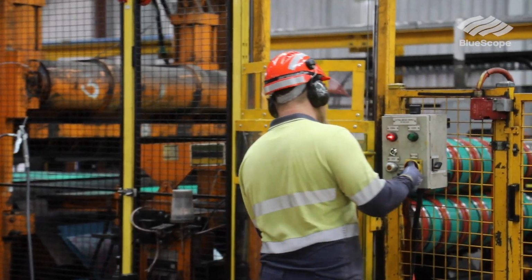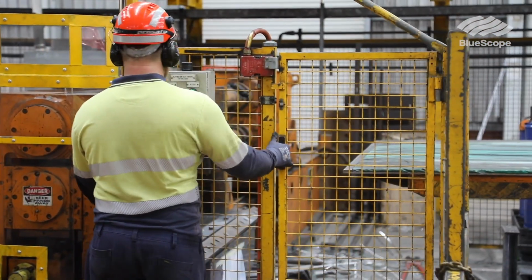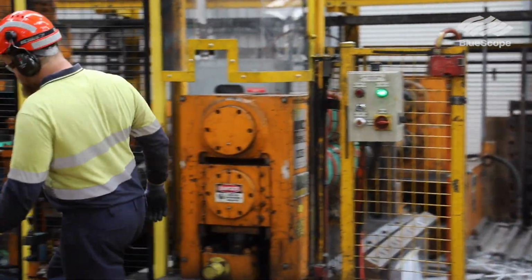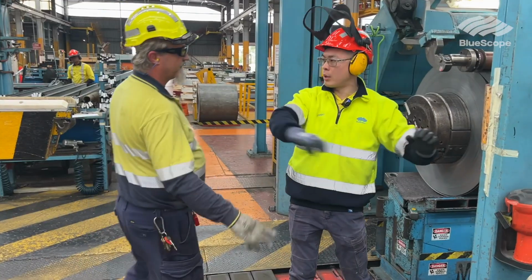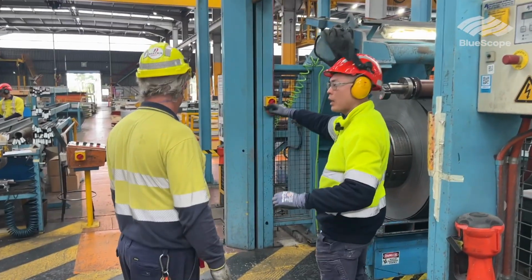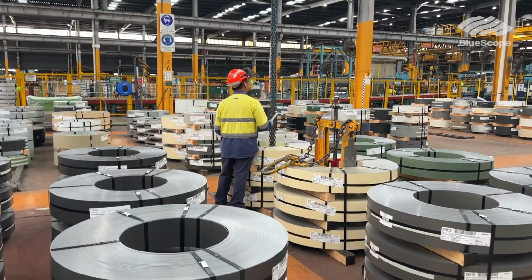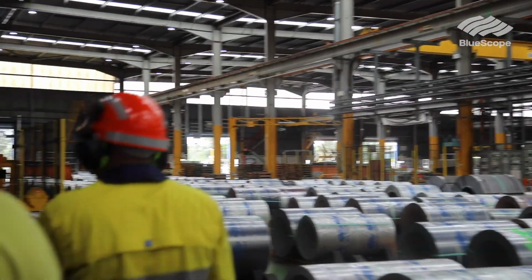Safety seems to be the number one priority here, quality and then production. So it's really good. They're on the forefront of safety. There's no pressure on production. It's definitely safety focused. So whenever we have an issue, it's all about stop, make it safe, and let's get it right and make sure no one gets hurt. I like the energy from the people, the motivation, and there's a strong aspect for safety in BlueScope, which I believe is really important.